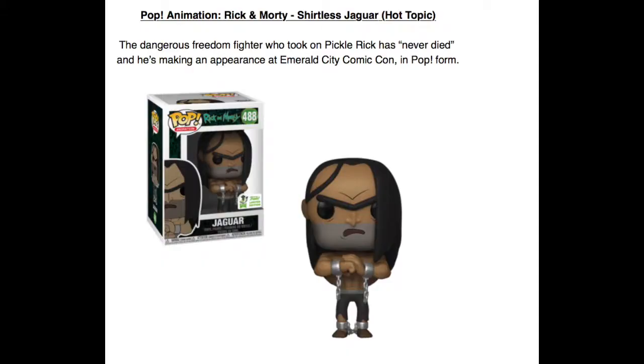And then moving on, we have some television reveals. So first up from Pop Animation, there's Rick and Morty shirtless Jaguar from Hot Topic. Yeah, I don't really watch Rick and Morty that much. I think I've only seen 1 or 2 episodes or something. So I don't know if this is a huge character of the show or just some random background character. But I hope people that are interested in the show will be able to pick it up and like it.